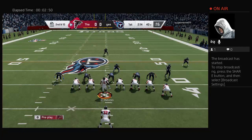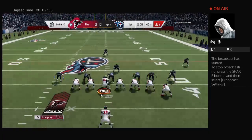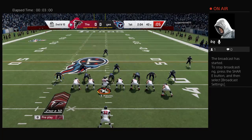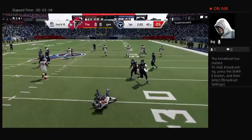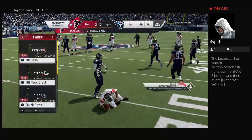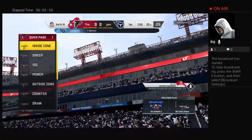Officially nothing on that last run. They'll try again, 2nd and 10. On the toss, here's Allen. And he went nowhere. Well, he went backwards, back to the 33. It goes as a loss of 6.